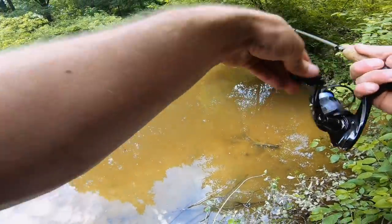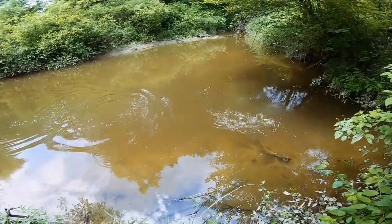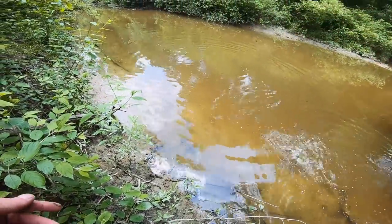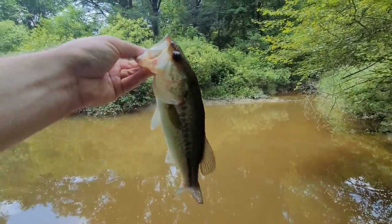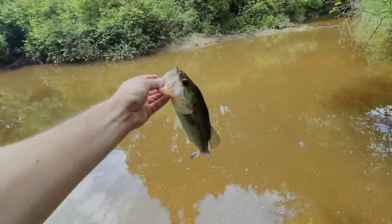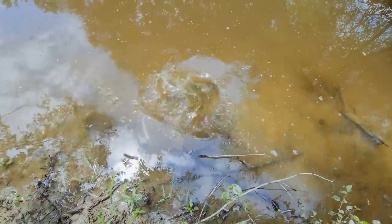There we go. Ooh, good fish, good fish. Oh yes, that's what I'm looking for right there. That's a nice fish right there, wow. Stay on the line, buddy. Alrighty guys, biggest bass of the day. He'll probably go around a pound right there. Beautiful fish, caught him out of this tiny little creek again. Was not expecting to get bass this big out of here today. But I'll take it. That's fantastic.